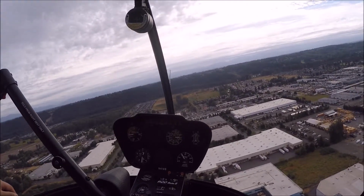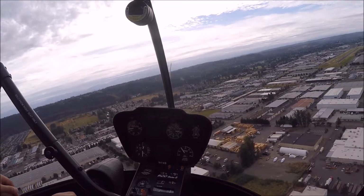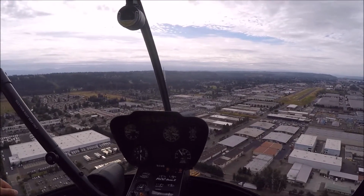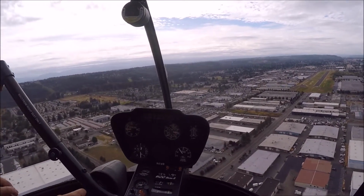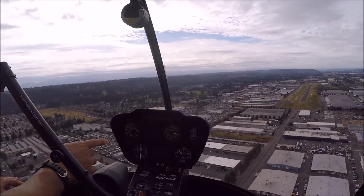Auburn traffic, helicopter 4-1 Whiskey Bravo, turning right base, 16, or turning right final, 16 Auburn. No right final, just final. Final. Alright. So we're at 50 and 500. If you can hold this all the way to field boundary and then start slowing down and descending, we're good. Actually, I would start descending now, but hold your airspeed.